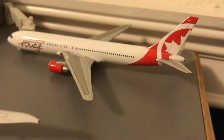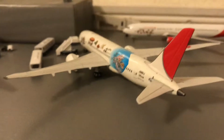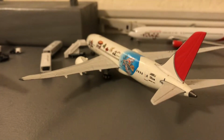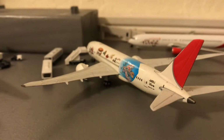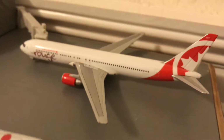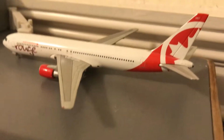Here we have the Air Canada Rouge 7... Well, I don't really think a layover would be that long. So, sorry. This plane will be going off for Hong Kong. Have a layover for just more gas and, I don't know, pick up a few more passengers, and then it will go off to Tokyo. That sounds a little bit more realistic. So I'll have like a 20-30 minute layover maybe. Here we have the Air Canada Rouge 767-200, and this plane will have service to Halifax today.